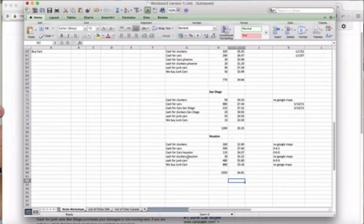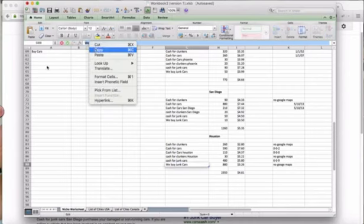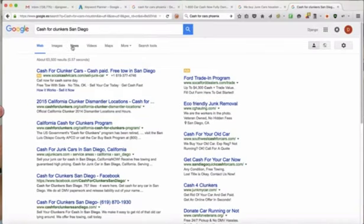Again, the other process here that you want to do is take these major keywords, so this one right here, We Buy Junk Cars in Houston, and take a look at the websites, get to know what your competition is doing. How are they setting up their websites? That's also another process here that you want to go through.